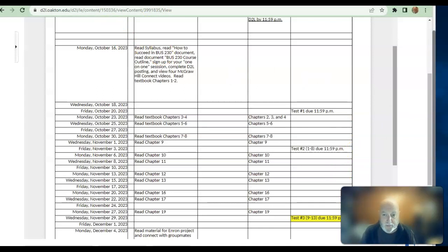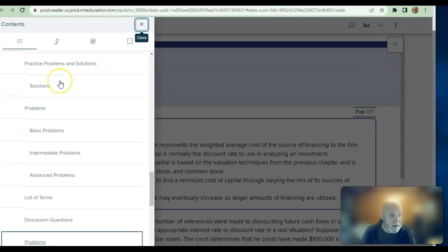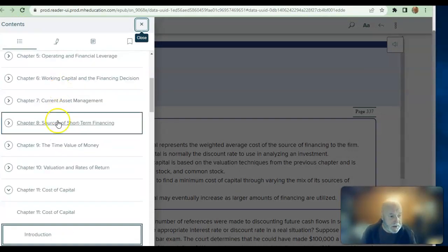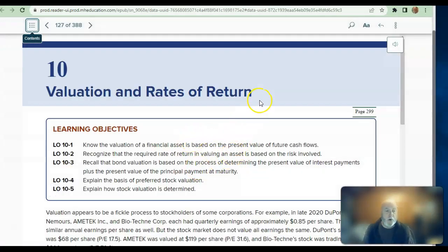Let's take a quick look at Chapter 10. Okay, so here we're going to talk about valuation and rates of return. These are very fundamental concepts that you have to understand to actually understand what the cost of capital really is. So your objectives are that you're going to want to know that the valuation of a financial asset is based on the present value of future cash flows.